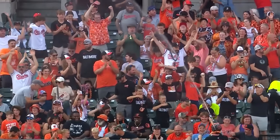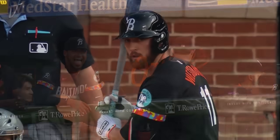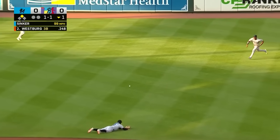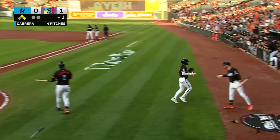That's how you want to get the party started. This offense has been picking up the pace for a while now, folks. Jackson aboard at second for Westberg in a 1-1 count. Line to the right side. It gets past the glove of Edwards. Sits on the grass in right field, and the Orioles have a run and 2 hits on just 4 pitches.